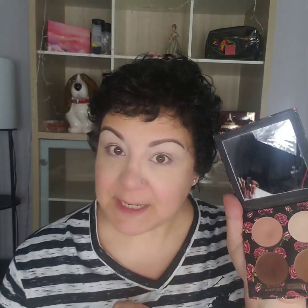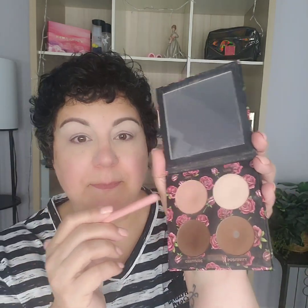Okay, this is a great palette. I love it for a neutral day because it's just so user-friendly. And it has a mirror, which I like. So very simple today. And we are going to use Joy as our transition, okay, which is a wonderful color. You get great payoff. And if you're in a rush, this is a great palette to use.